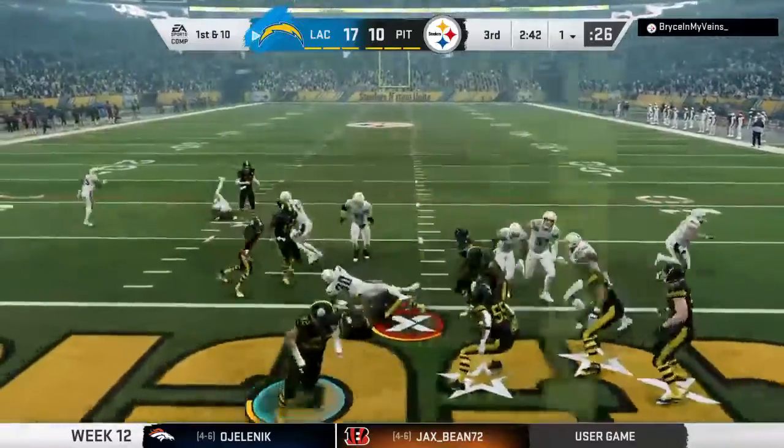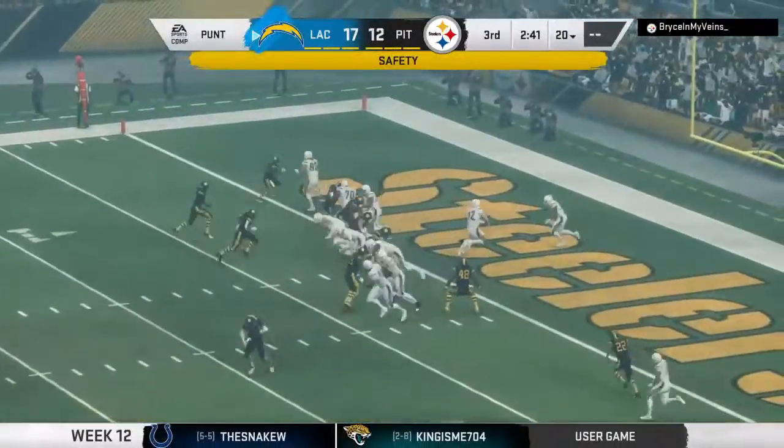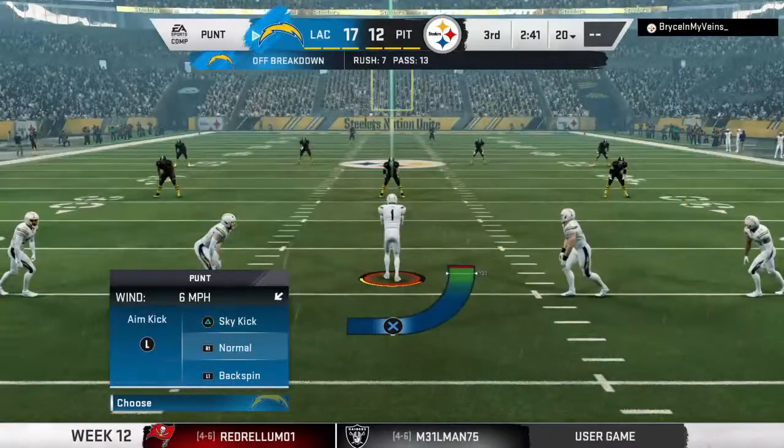Here's Eckler to begin the drive. Fighting to get back to the goal line. I don't think he got there. He did not get back there. It's a safety.